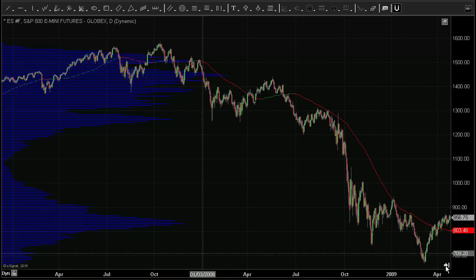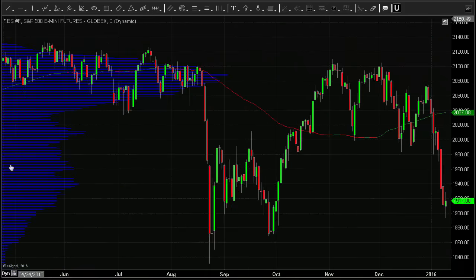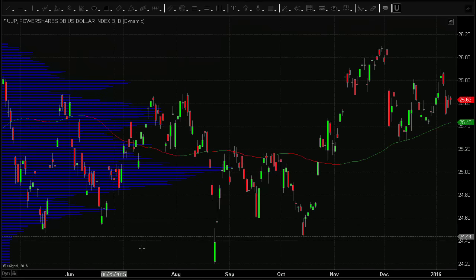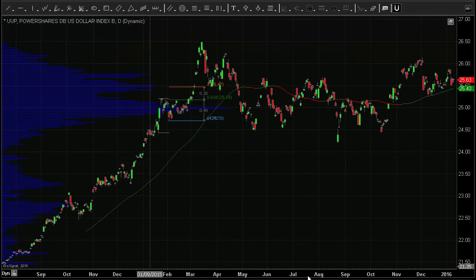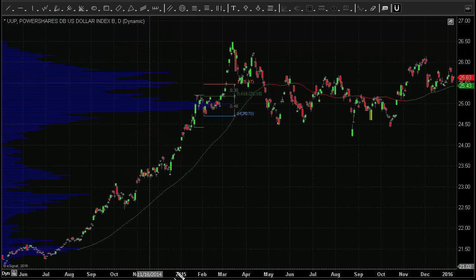Now let's take a quick look at a couple other plays here. Looking at the US dollar index, zooming out, it has had a significant rally. It is in a bullish formation at this point.